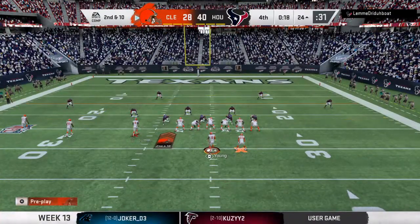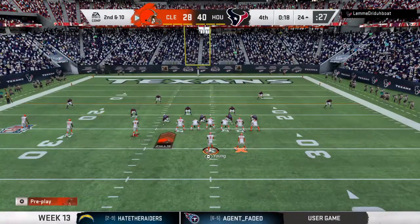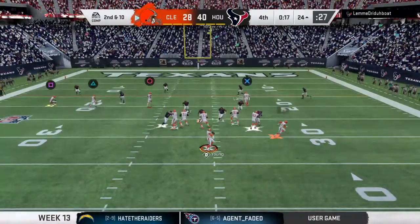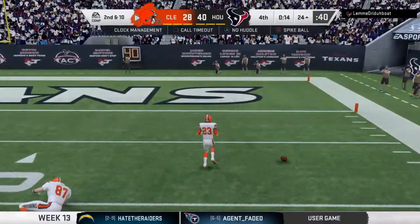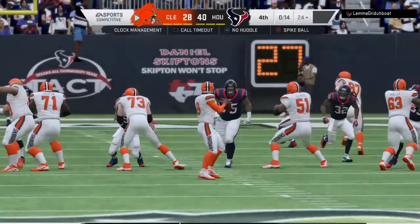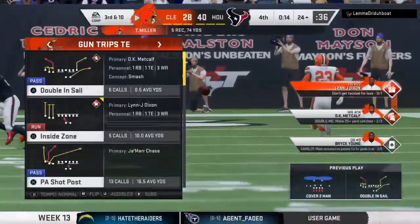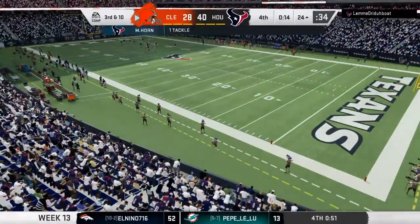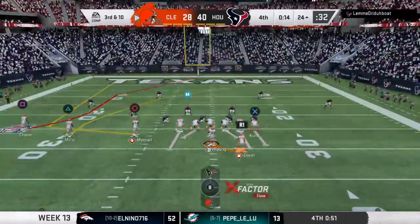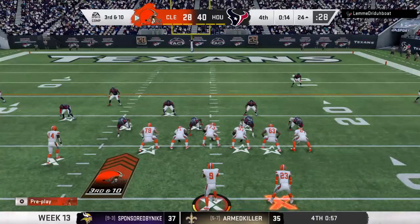Come to my world. Mike 56. They'll throw again. Young. That'll be incomplete as the clock will stop with 14 seconds remaining. This offense was on the move. Now 2 straight incompletions have them looking at 3rd and 10.